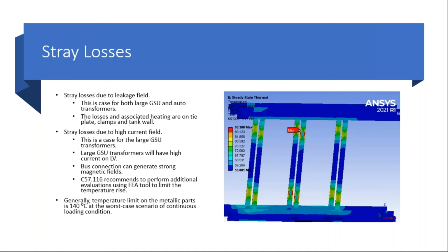And C57.116 recommends performing additional FEA to limit these temperature rises, and it also explains how the utilities, or whoever buys the transformer, interact with the manufacturer to evaluate these with the construction we are seeing in the field. The limit is generally not specified in the standard, but the limit for metallic parts is normally 140 degrees Celsius under worst case. So for large GSUs, the design has to be validated or simulated for those conditions.